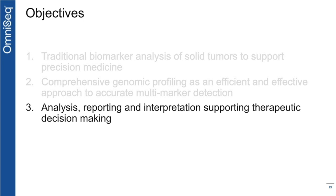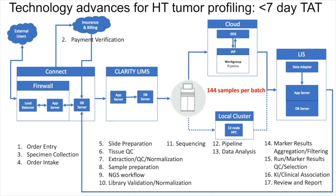So now that I've demonstrated the robustness of comprehensive genomic profiling across a few variant classes, I'd like to discuss in a little more detail the technology innovations that allow for quick analysis, reporting, and interpretation of all these biomarkers. Fortunately, there have been enough advances in information technology solutions that allow laboratories such as OmniSeq to perform high-throughput tumor profiling and achieve a 7-day turnaround time from sample intake to reporting. It involves a collection of systems that need to be integrated together, but the solutions are there and available for laboratories to perform comprehensive genomic profiling.